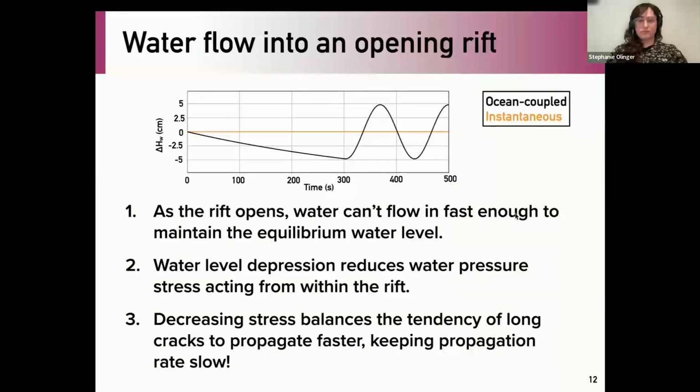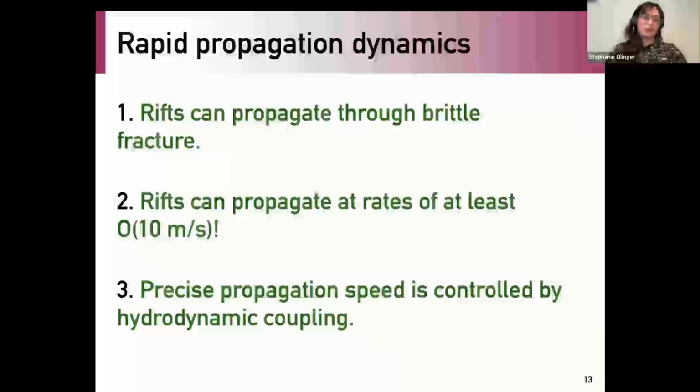And so sort of the conclusions from this part of the talk, well, it does seem like rifts can propagate through brittle fracture. Even with the hydrodynamics we've described, the time scale here is fast enough that viscous rheology is not really an accurate description of how the ice has to be deforming. And significantly, we observed that rifts can propagate at rates of at least order of 10 meters per second, but that the precise propagation speed for these cases is controlled by the hydrodynamic coupling. So that's sort of the fast end of rifting.